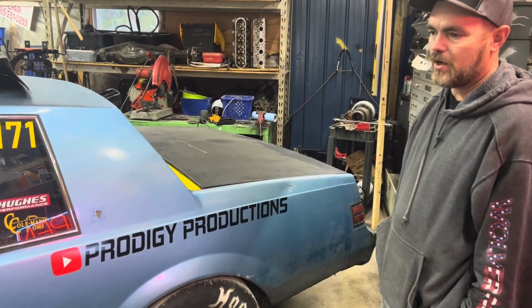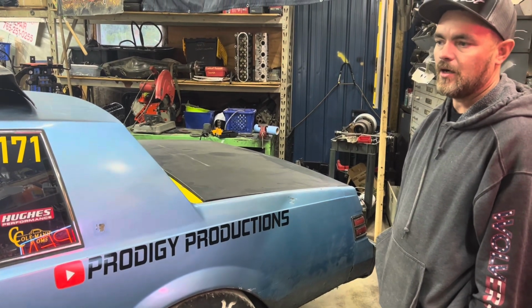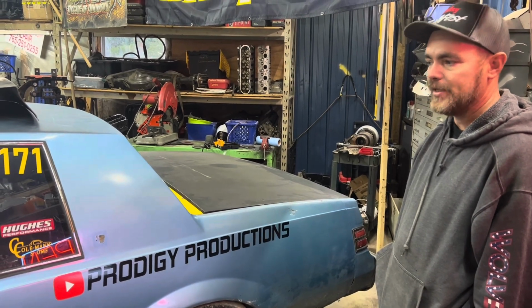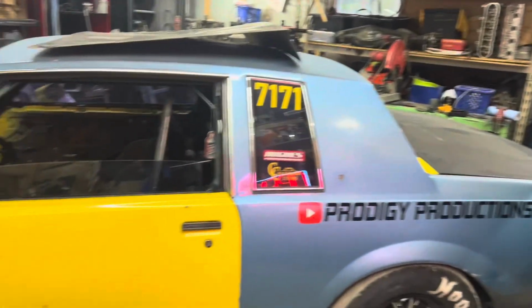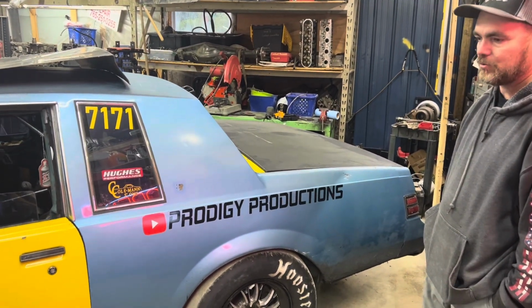Everybody's always asked, why didn't he paint it? Well, it was an accident that it was blue and yellow. My dad's street stock car was blue and yellow, and this was an accident. So I'm not going to paint the car. We're going to wrap it yellow, and we're going to do some blue anodized wheels.